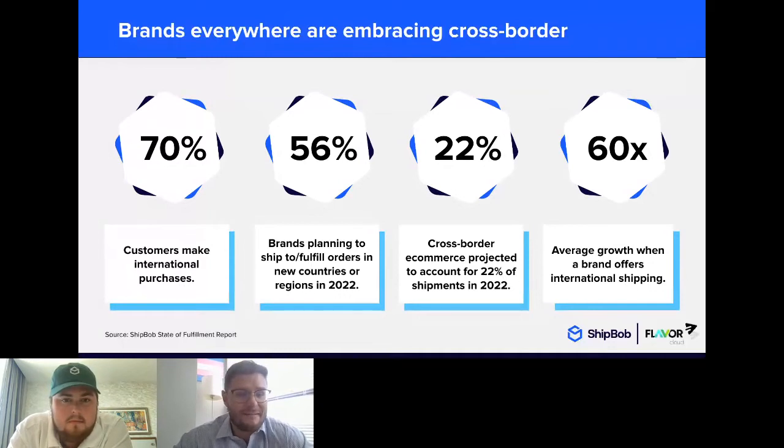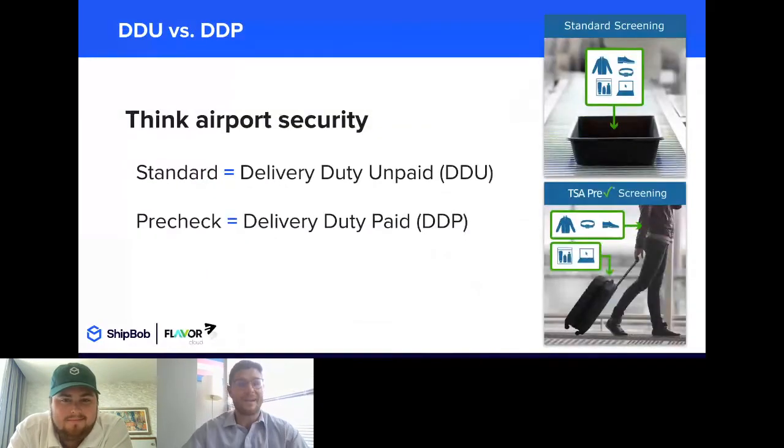Next slide, please. Perfect. All right, so I'm not going to take credit for this. I'm a person who likes to give credit where credit is due. Drew actually came up with this, but I think this is a perfect example. I'm not much of a flyer, so just take this with a grain of salt. But when we think about going internationally, there's usually two options from your domestic facilities. You either go DDU versus DDP. DDU is delivered duties unpaid, and DDP is delivered duties paid.